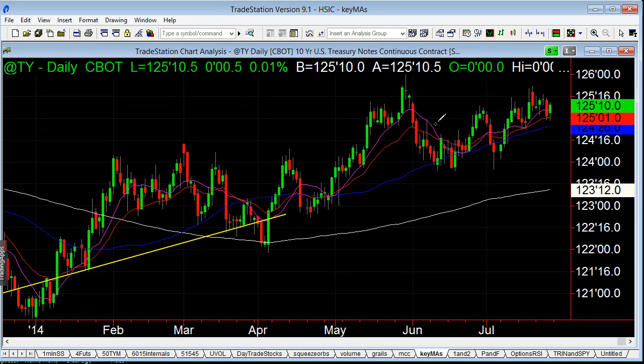Okay, notes are lagging a little behind. So if you're looking for a bond trade, you may be able to catch something in notes on a little laggard kind of move.